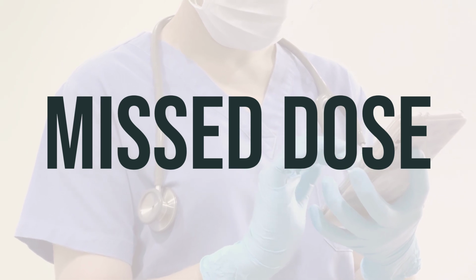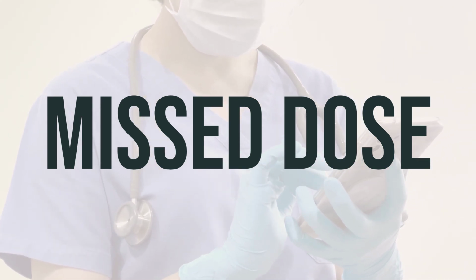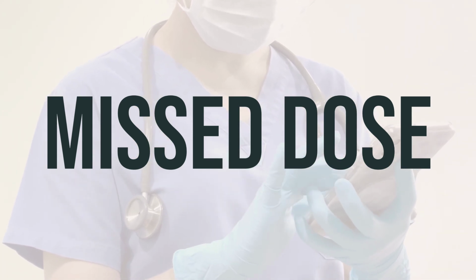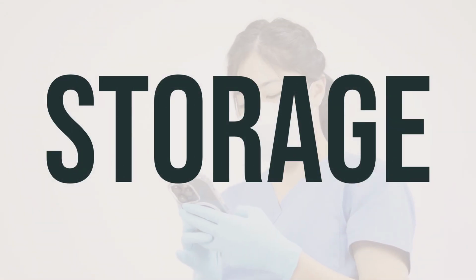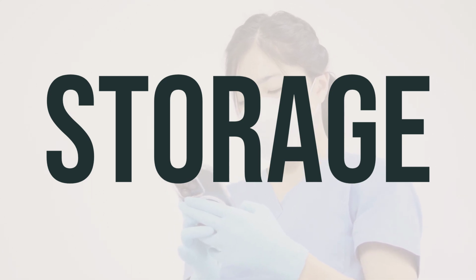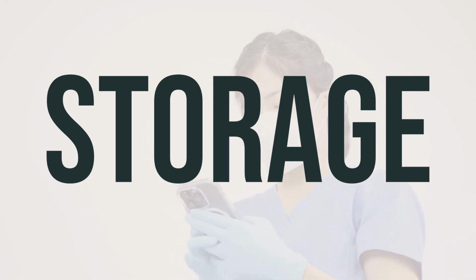If you forget to take this medication at your usual time, take it as soon as you remember. But if it's almost time for your next dose, just skip the missed one and take the next dose at your regular time. Don't take extra to make up for the missed dose. This medication should be stored at room temperature, away from light and moisture. It should not be stored in the bathroom and liquid forms should not be frozen.